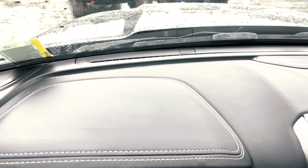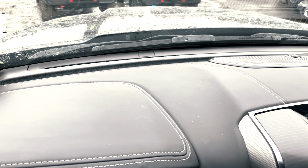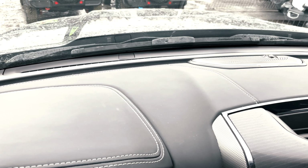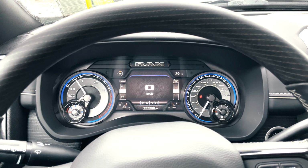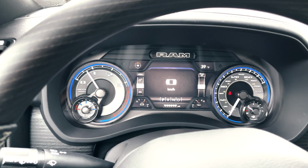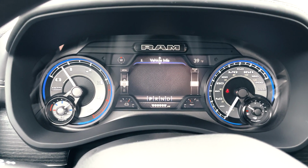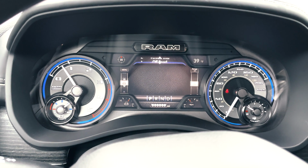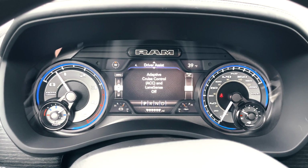Once you enter into the 2500 Limited, on the dashboard, you've got a mixture of hard leather and plastic, along with your speakers on both corners and in the center. As for your center gauge cluster, it's a very typical setup when it comes to the Limiteds. You've got that unique blue trim around your gauges, and then in the center screen, you can go through a bunch of different things about your truck and just have really whatever information you want in front of you, so you really don't have to access your 12-inch screen. You'll have it right in front of you while you're driving.